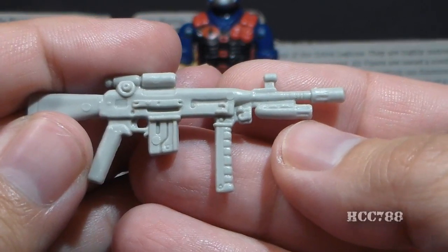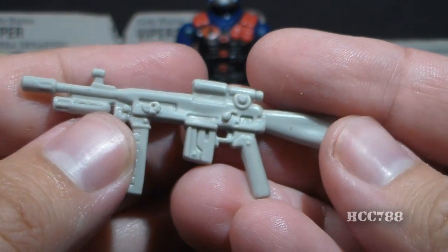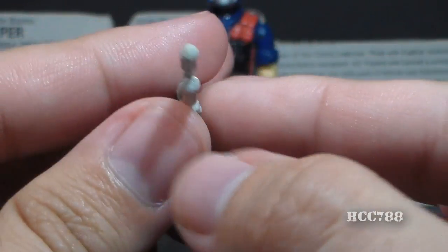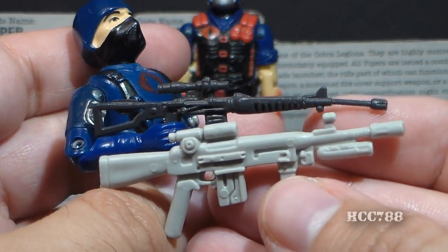This part down here is supposed to be a grenade launcher, and it has a scope. I have not found a real-world equivalent for this, so I don't think it's supposed to be based on a real weapon. It does look like a very formidable weapon, though, and it makes the old Dragunov SVD rifle that came with the old Cobra Soldier look pretty puny in comparison.